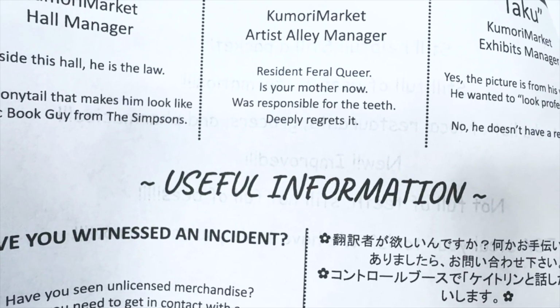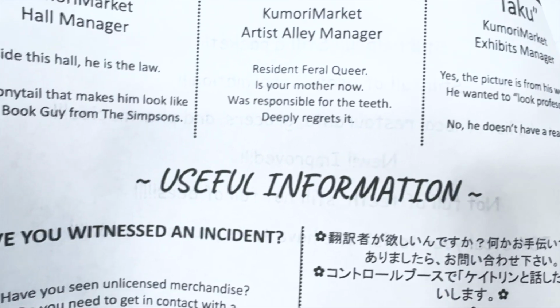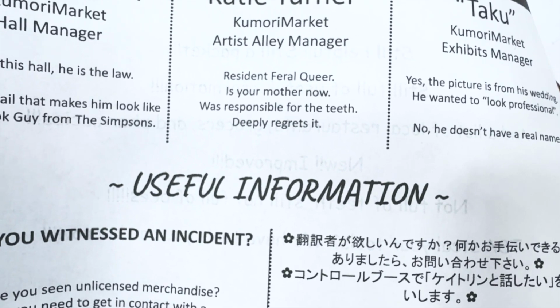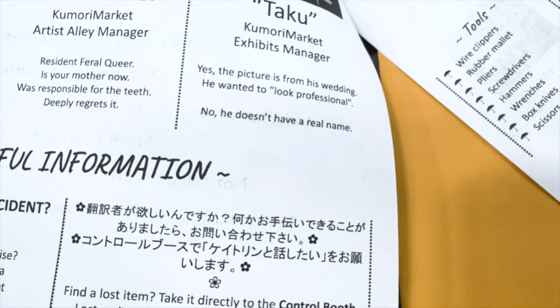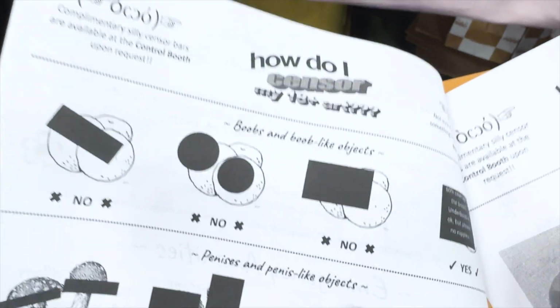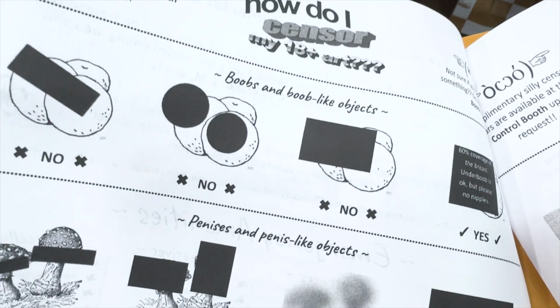This is our Kumoricon Artist Alley manager. Resident feral queer, is your mother now, was responsible for, deeply regrets it. This person, like the bios are just so funny. And then here's a guide to how to censor your 18 plus art stuff.